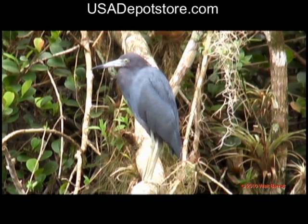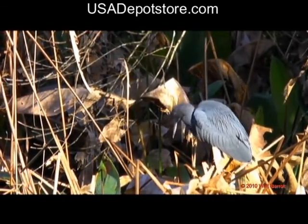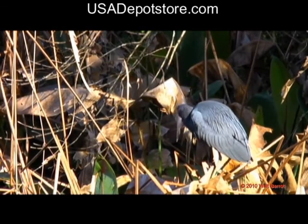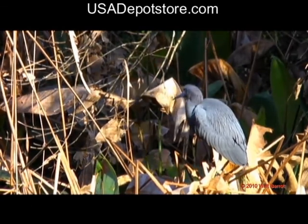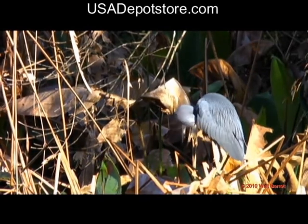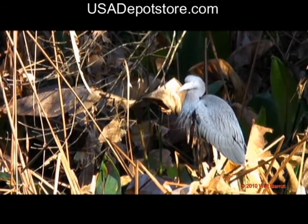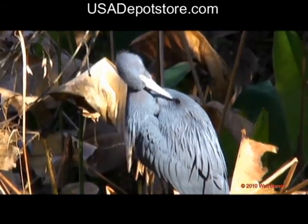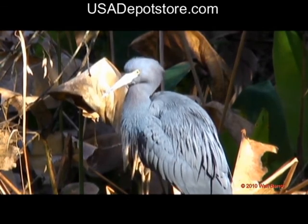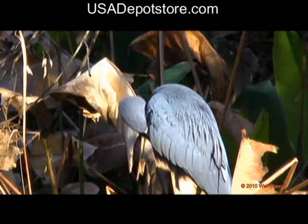We have to protect these wetlands forever. We really don't want to lose all this beautiful wildlife. Also, there's an incredible variety of wild plants and trees in the Everglades. It's a real education just to go there. Just be careful where you walk.